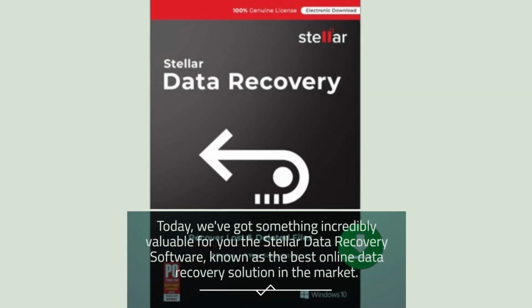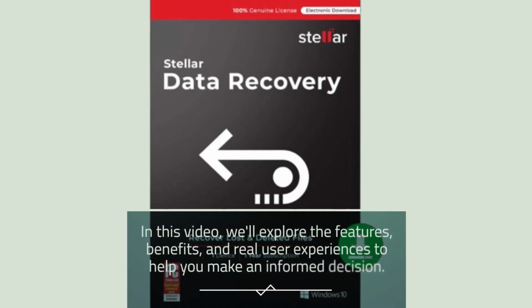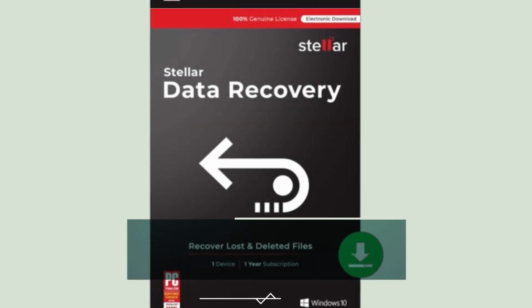Today, we've got something incredibly valuable for you: the Stellar Data Recovery Software, known as the best online data recovery solution in the market. In this video, we'll explore the features, benefits, and real user experiences to help you make an informed decision. So, let's dive right in.